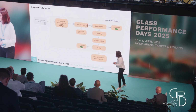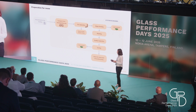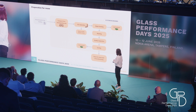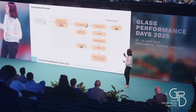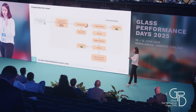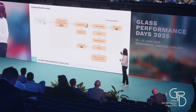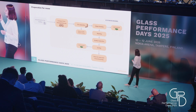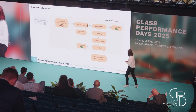The most important process is, of course, the preparation for reuse. The preparation for reuse covers the processes which follow the collection of the glazing from the facade. So it includes the transport to the disassembling facility, the IGU separation, which is followed by an edge trimming of the edge, which has some sealant remaining, and the trimmed edges are collected in a container and sent for recycling treatment.